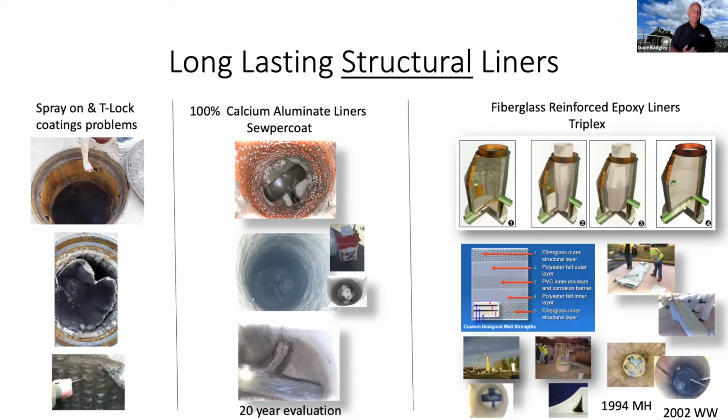With the bricks, the concrete is removed from around them or deteriorated. And so we use a product called Supercoat, which is 100% calcium aluminate. What it does is it keeps the pH up in a neutral zone. Richard talked a little bit about that before, in that it'll always have bacteria in it. We just don't want those bacteria that live and propagate in the low pH range of 1 to 3. So this is a 20-year evaluation on the bottom.